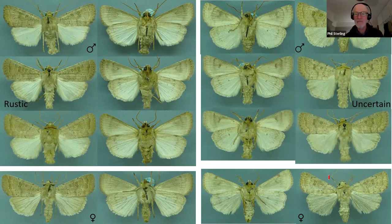Okay, and remember the male can be separated from the female because the male has a relatively straight abdomen that slightly splays at the end. You can see the scales that splay out slightly, whereas the female has a relatively straight abdomen, but it comes down to a point. Now, the females, as I say, I don't have enough individuals here, but the female of rustic is usually quite a dark individual, and the female of uncertain is pretty much like the male.